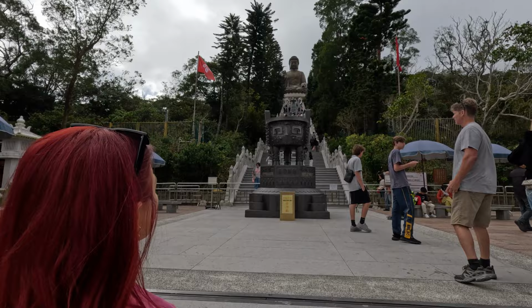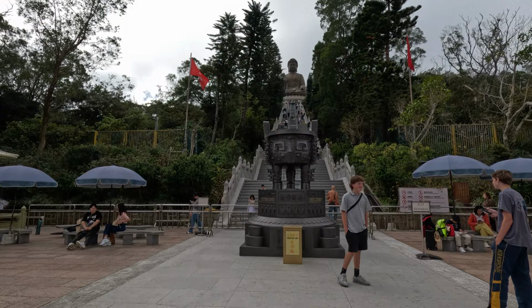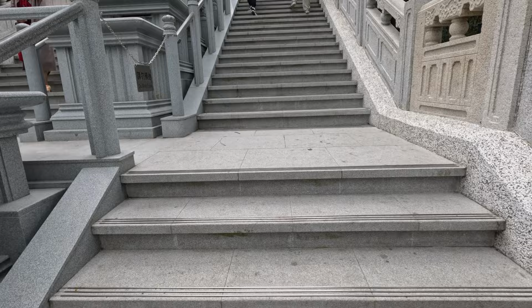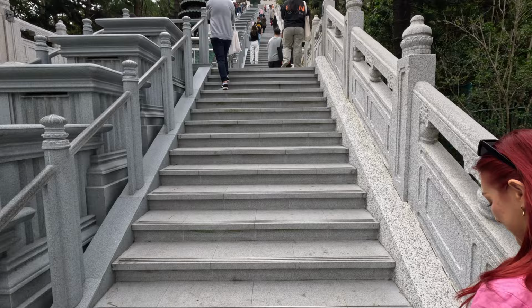Here we are at the entrance of the stairs up to the Big Buddha. It's pretty impressive. Looks like there's quite a few stairs, so we'll have to get over there. That's really cool. Oh, it looks amazing. To get up to the top, you have to climb up all these steps first. You have to climb up 10,000 stairs. It's all right. Feels like I'm in Kung Fu Panda right now. You know if you know.